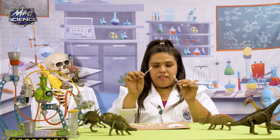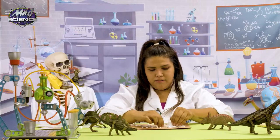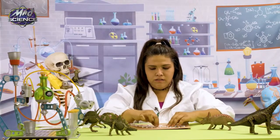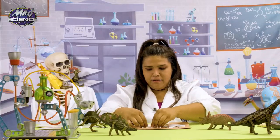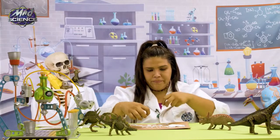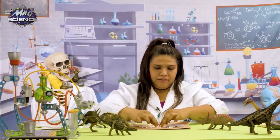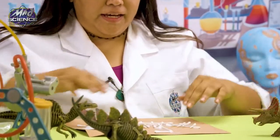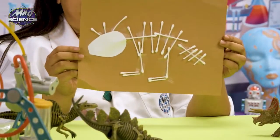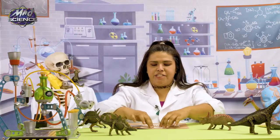Now I'm just going to add two more for my spine, and mine should be about done and ready to examine. Okay. And that should be everything. And this is my Triceratops. And you guys can always send us pictures of your guys' creations because we enjoy seeing your creative minds at work.